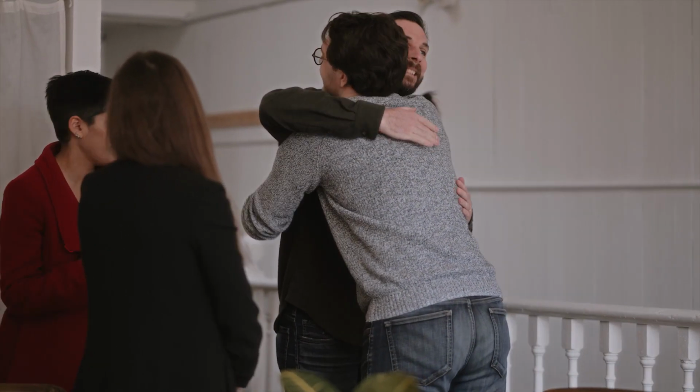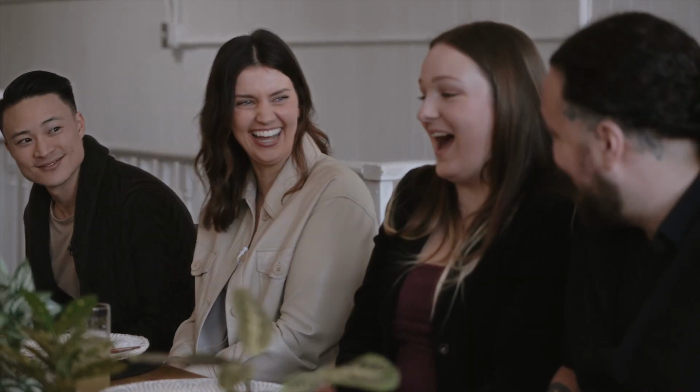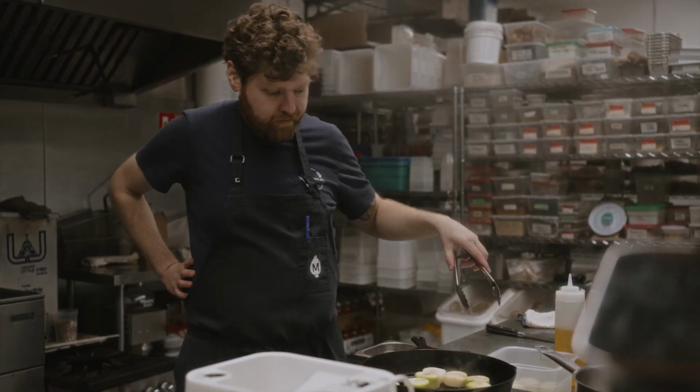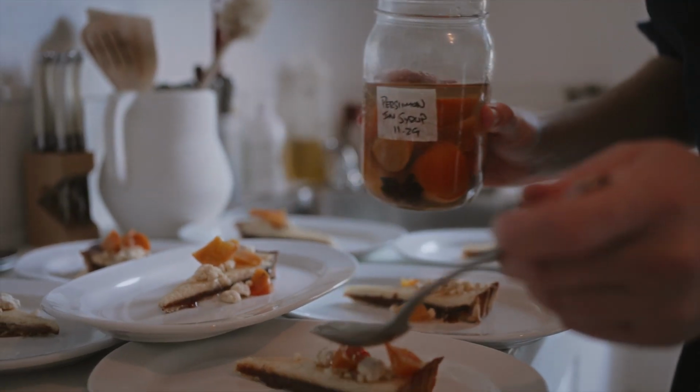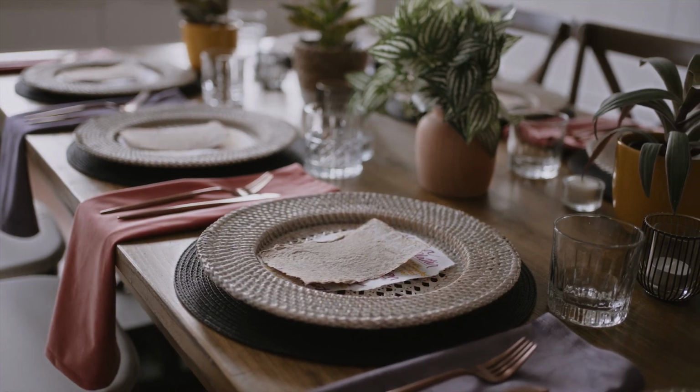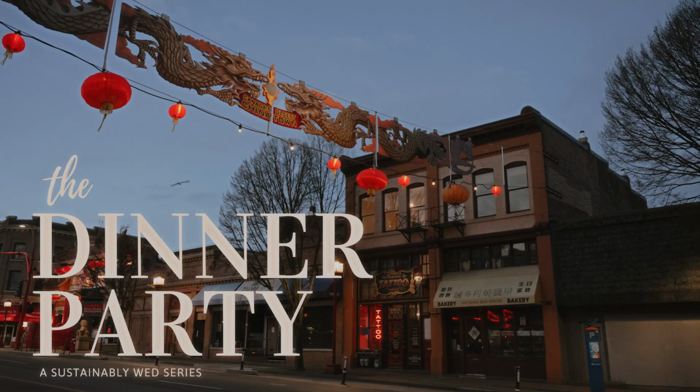So this season, we've invited 4 recently married couples to a dinner party to chat about their wedding planning experience, the good, the bad, and everything in between. They'll sit down with our friend Sarah, an event planner here in Victoria, to chat about their own weddings and to share their insights. Throughout the night, we'll be treated to deliciously scrappy appies and local libations. So let's sit around the table and talk about how to get you sustainably wed.